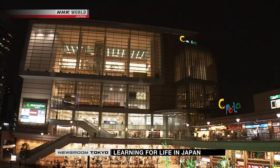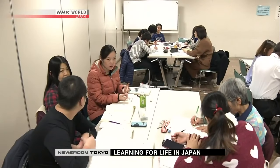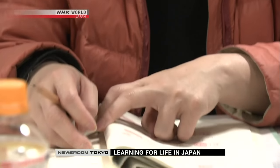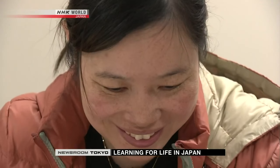When I go to government offices or hospitals, I don't understand what I'm being told. Liu has enrolled in a night school run by volunteers. It's a start, but she's looking for even more. She'll need all the language and cultural insights she can get in order to raise a child in Japan. I want to find somewhere where I can study.